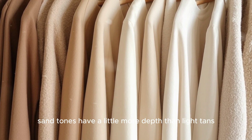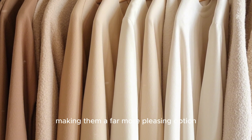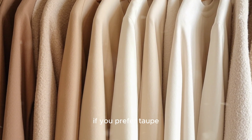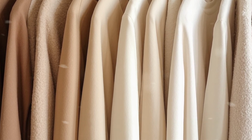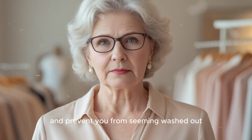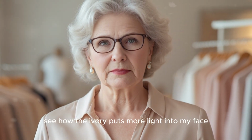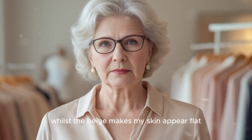Camel and warm sand tones have a little more depth than light tans, making them a far more pleasing option. If you prefer taupe, search for one with hints of peach or blush undertones. This will bring warmth to your face and prevent you from seeming washed out. See how the ivory puts more light into my face, whilst the beige makes my skin appear flat.